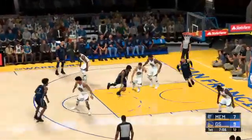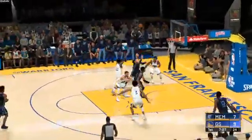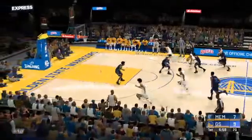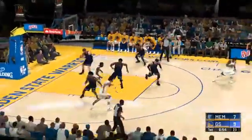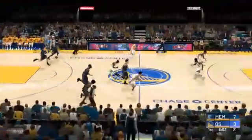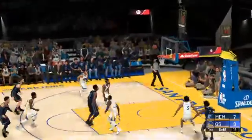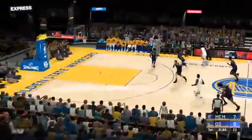Morant with it. Curry meets him. Outside for Jackson. Launches it. And the rebound goes to the Warriors. Curry on the wing. Wide open look. It's rebounded by Memphis. Valanciunas has got his 4th rebound in this one. From deep, Brooks. Chris with the rebound. The Warriors lead it.